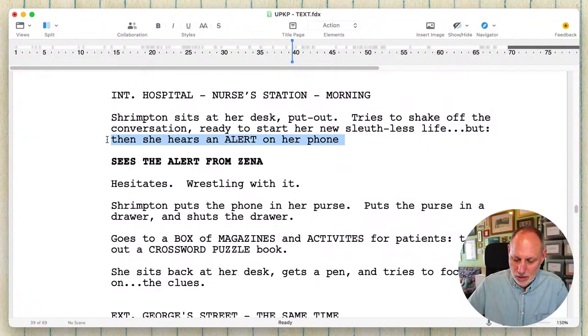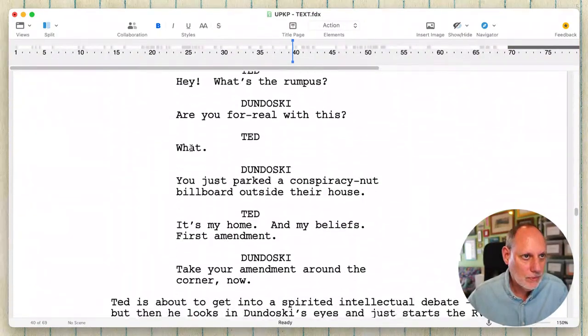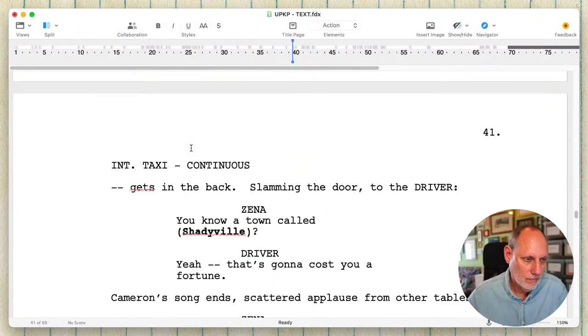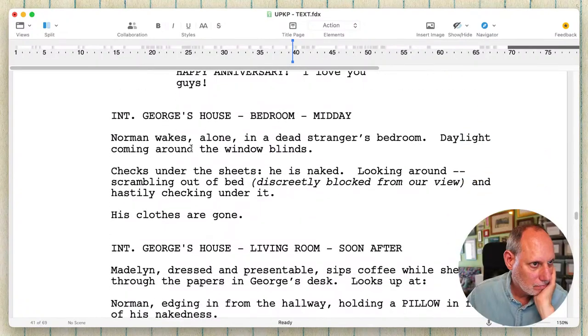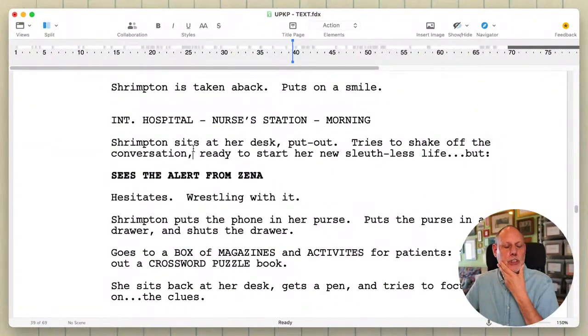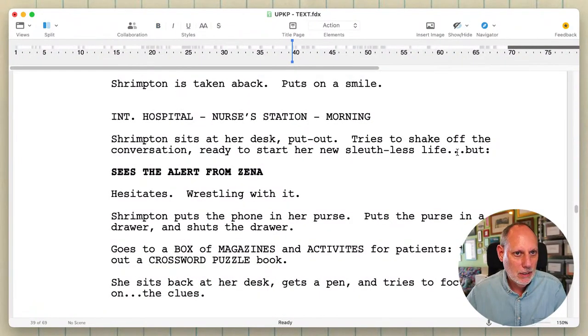And what is the alert? Now I have to go figure out what this alert is. That's a good question, a thing I have not figured out. You know what? Do I need an alert from Xena? Not really. She just talked about it. So in fact, I could just cut this.